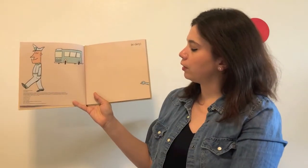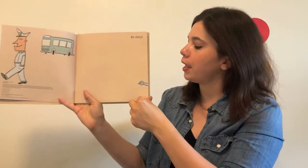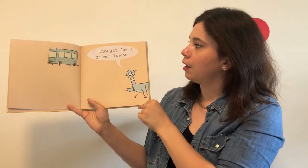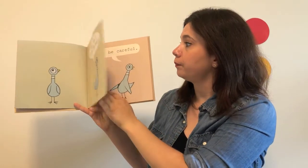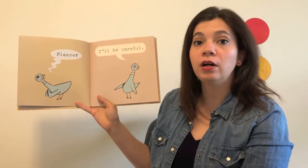There goes the bus driver. But look who's peeking at the side of the page. I thought he'd never leave. That's a pigeon. Hey, can I drive the bus? Should we let the pigeon drive the bus? We weren't supposed to. Please. I'll be careful. What should we tell the pigeon? Let me hear.